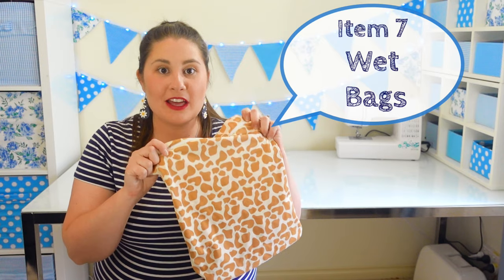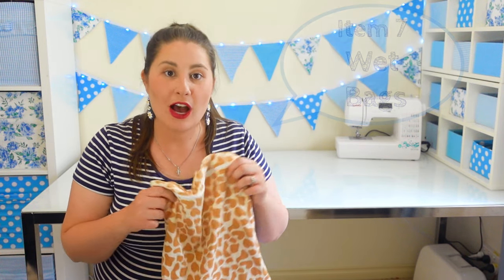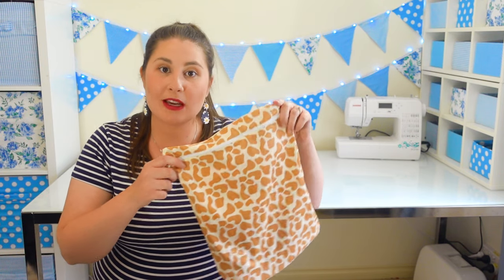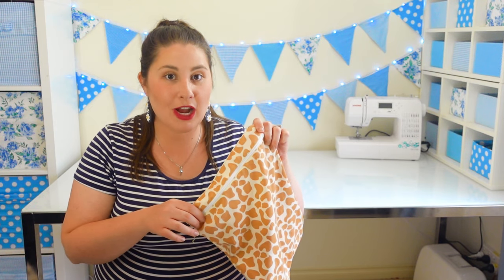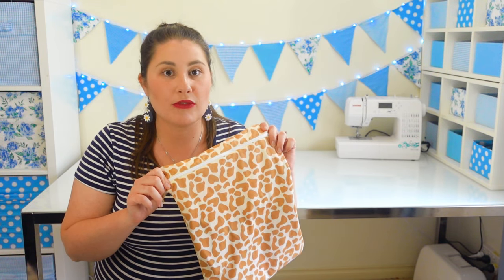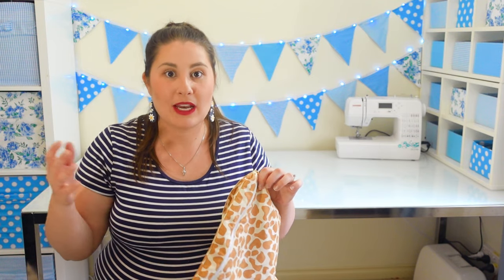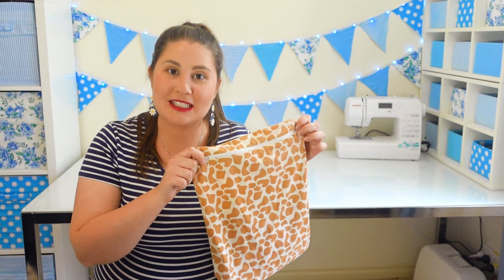Item number 7 is wet bags. I think a wet bag is a necessity when you have a baby. I use cloth nappies, and when I'm out on the go, if I have to change a nappy, I can put it in this wet bag and it will keep my nappy bag clean and dry. They're also great for changes of clothes, and even now Elijah's starting kindy soon, he needs to bring a change of clothes to kindy, and putting it in a wet bag is a great way to make sure that when dirty clothes come back home again, they're coming back in something that's not going to get the rest of his bag all messy.